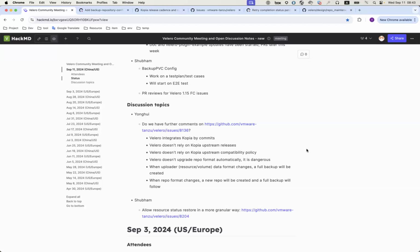Yeah, let me add one more example. We talk about the full backup problem, and there is another problem. I have used the repo for many backups, so I have several TB of data. Let's say my current dedupe ratio is, for example, 1 to 10, and if I have to change to a new repo, I will not get the benefit from the deduplication.